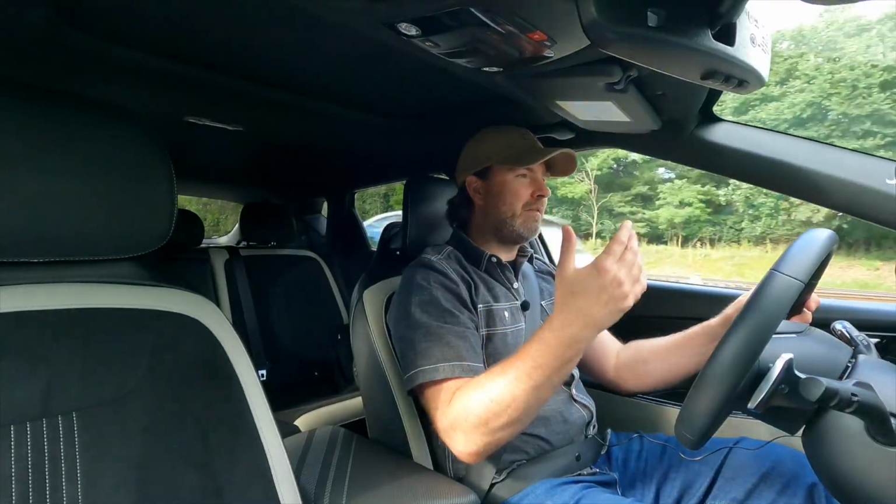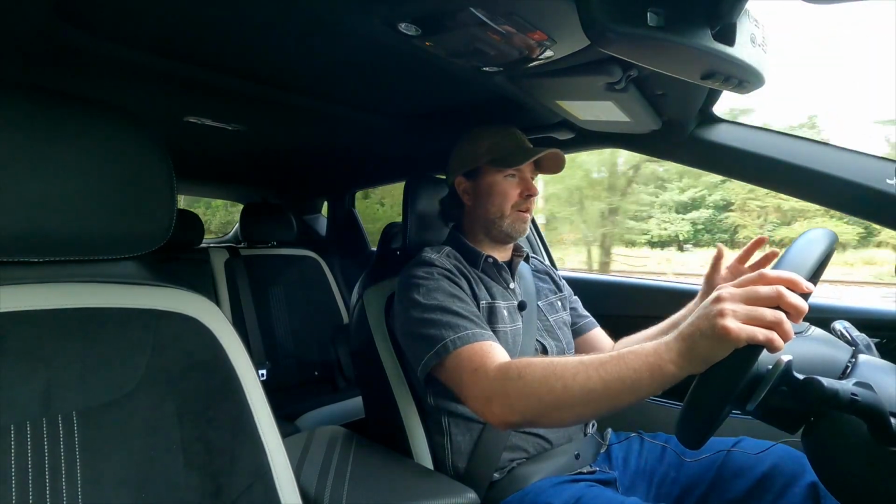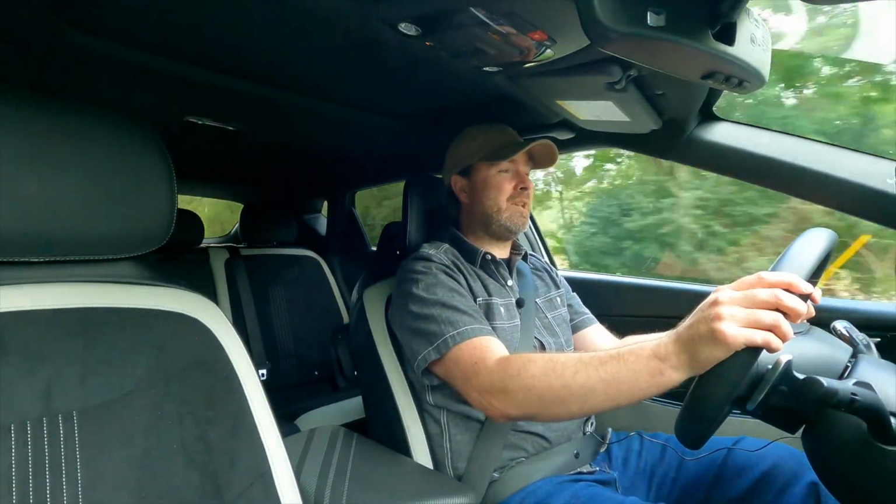EVs are coming, and they're coming fast. More and more companies are dedicating more and more of their platforms to EVs, and some brands have just wholeheartedly said, we're going to be entirely EV by this year. Genesis is one of them. Cadillac is one of them. And obviously companies like Tesla and Polestar have been effectively EV from the beginning. So this Kia EV6 is the beginning of a trend, and it's one of the first ones out, right?